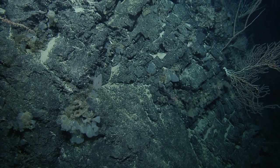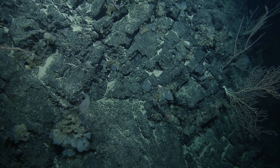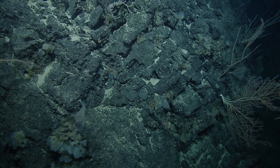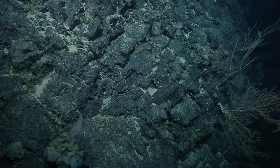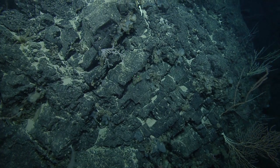The bamboo corals with the ophiuroids. Coming up five. See if that wall is going to go away from us or not. That was quite the bamboo ridge, though.